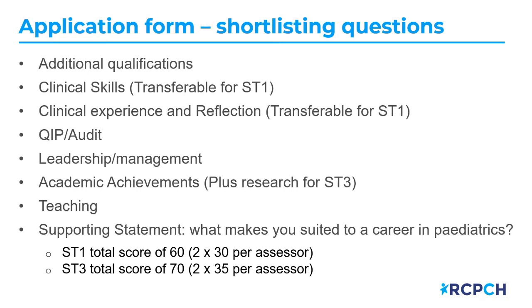Obviously this covers ST1 and ST3, so if you have any specific questions about either level, please just pop them in the chat. So the first section is additional qualifications, really straightforward. It's just important to note that intercalated degrees do not get you any points in this category. They got removed last year, which is a national decision. It's not just in paediatrics, it's across the whole board. So they do have to be a postgraduate diploma, certificate, or master's, rather than an intercalated degree, and that's true for any specialty. So if you weren't aware of that, you are now.